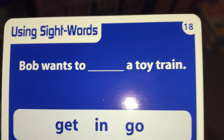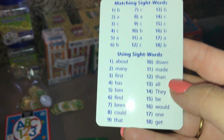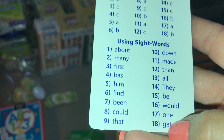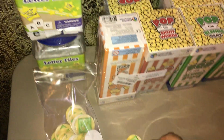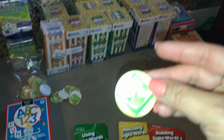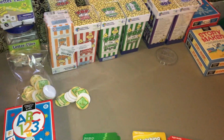And so up in the corner, you see the number 18. There is one little answer card to be used with this game, and this was using sight words. So here's using sight words, number 18. The correct answer is get. So the person next to me says, yep, you got it correct. So then I get to keep this card. I'm sorry, I totally forgot. There are tokens, but you wouldn't really need to use the tokens. You could just keep the card, and that could be a way to keep track of your points.